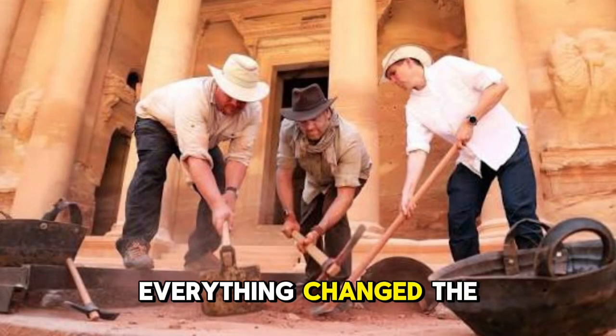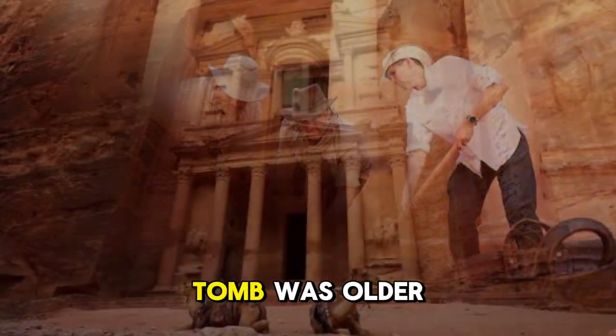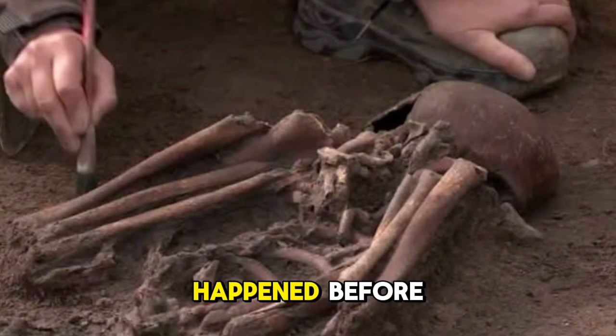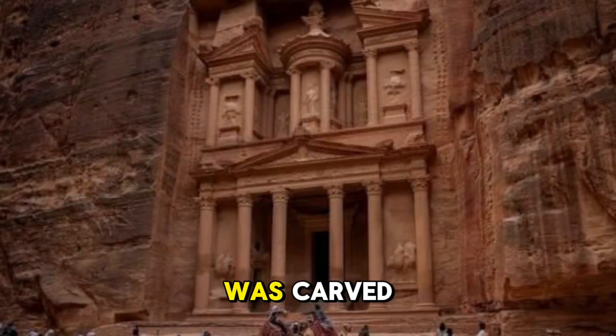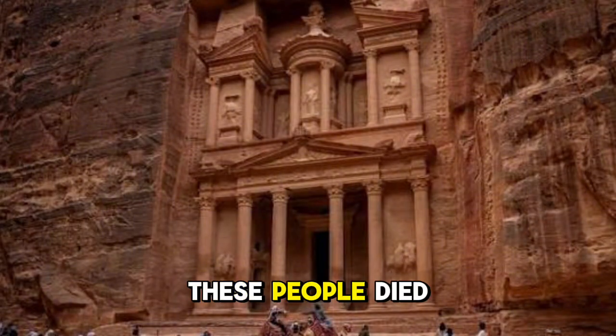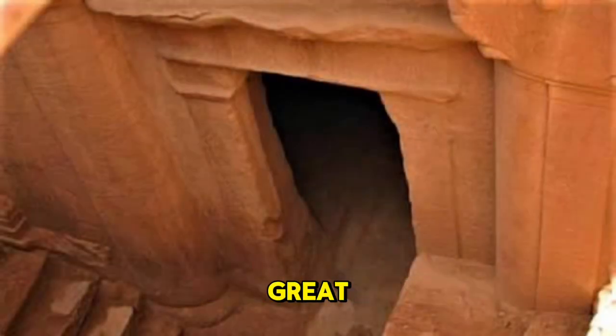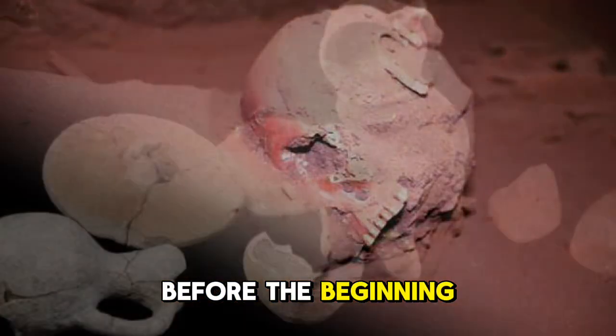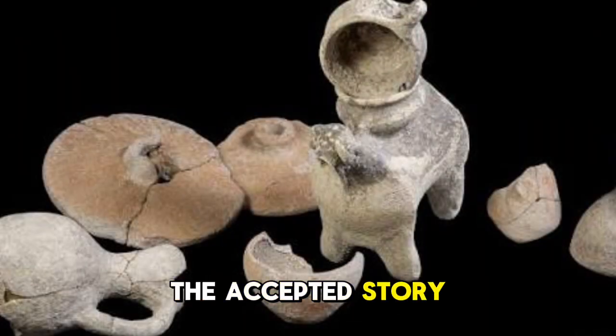Therefore, everything changed. The dates showed the tomb was older, much older than expected. The burial happened before the treasury above was carved. These people died before Petra became great. The timeline was backwards. The end came before the beginning. The accepted story was wrong.